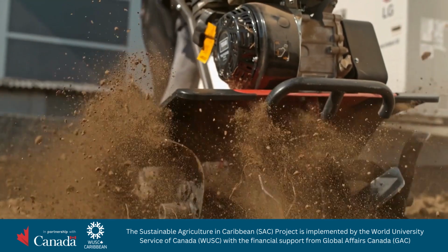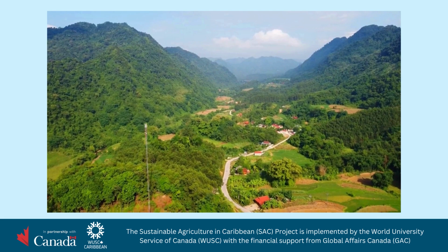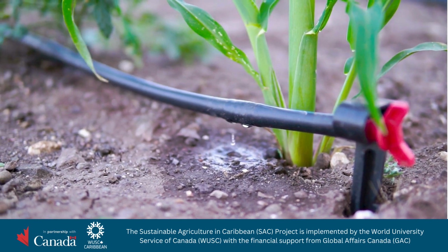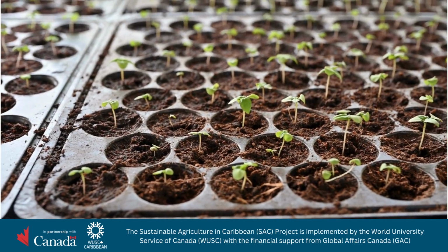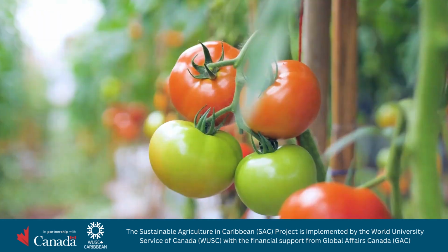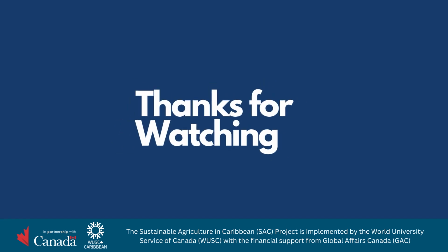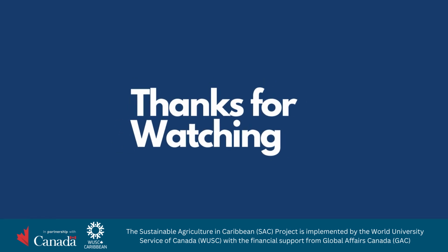By nurturing soil health, implementing appropriate techniques for slope farming, and adopting climate-smart practices, we can cultivate a future where agriculture thrives, ecosystems flourish, and our planet is nurtured. Together, let us embark on this journey of sustainable agriculture, where knowledge, innovation, and stewardship come together to shape a better tomorrow.